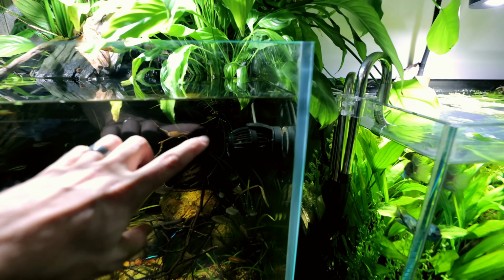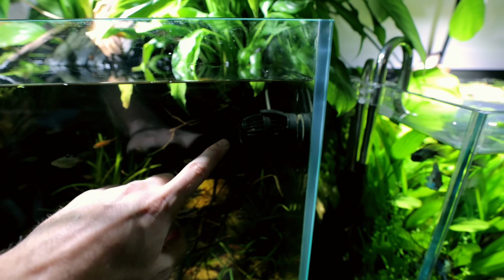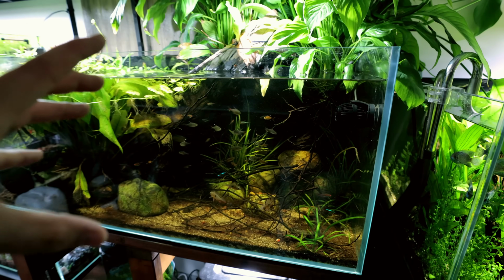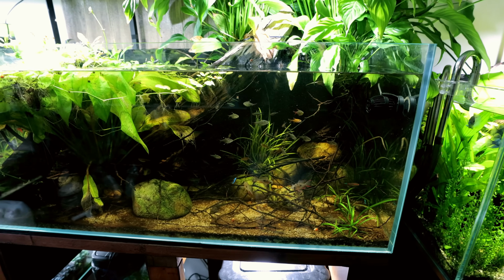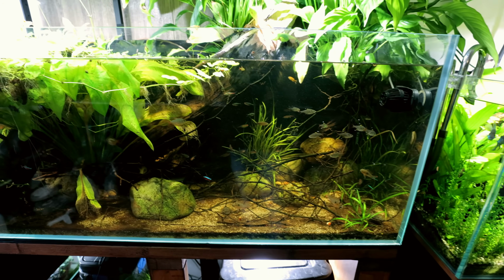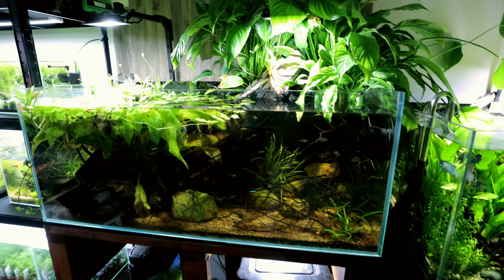Now, this did have a power head in here as well, or is that a wave maker? Yeah, wave maker, pushing the water around. Well, that packed up about a month ago, and so now there's literally no flow and no filtration. We've got all these fish in here and the water quality is just bang on. I mean, it is all changing soon, but it's cool to know, isn't it?